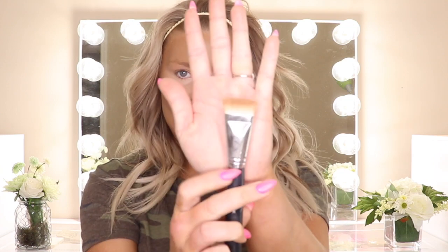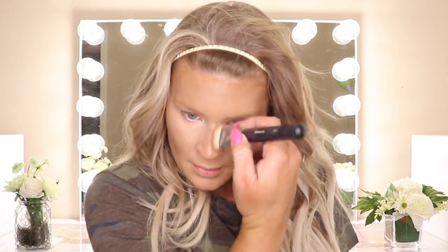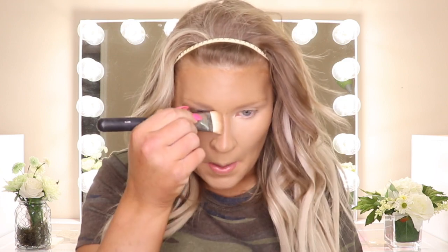And then when I go into powder contour, I don't have to use a whole lot. So once I get all of that on my face, I'll actually go over all of these edges and just make sure it blends in beautifully and I don't have any harsh lines. So then I'll go in with my Morphe M579. It's just like a flat contouring brush. It works beautifully for the nose, and I just do a few swipes like that and just make sure it's blended nicely.